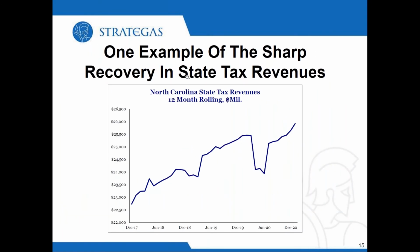So this is just one example. I just put it in here. Know your audience. We track North Carolina and every state's tax revenues. And you can see that North Carolina is already above its pre-pandemic level in terms of tax revenue. This is true for about 25 of the 50 states. California is the strongest of all states, where they're up about 5% on a year-over-year basis.